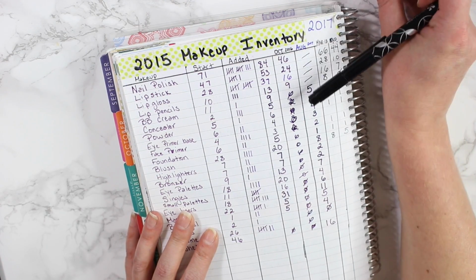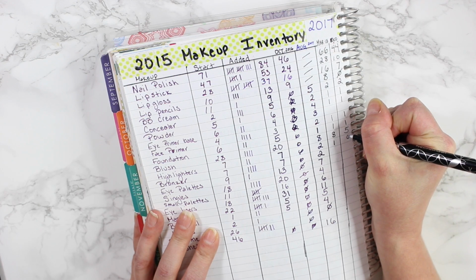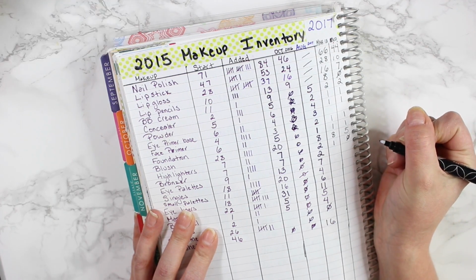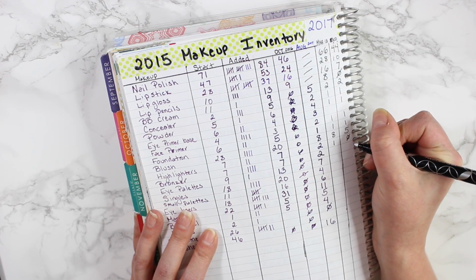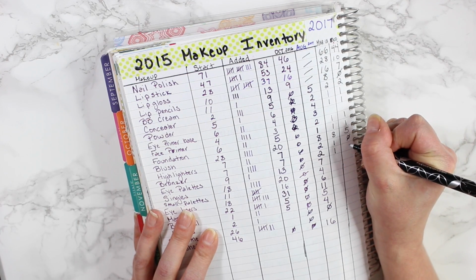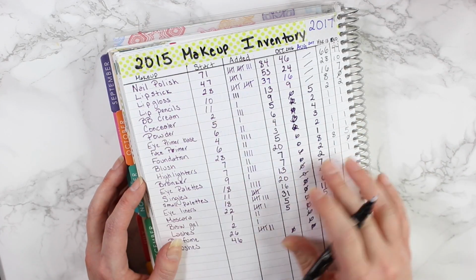Then we started out with 1 highlighter, and I ended up decluttering it, so I have 0. I'm not going to count the ones that are in the eyeshadow palette, so I'm actually going to be counting them as an eye palette instead. And then we had 1 bronzer, and then 1 bronzer to end. So that is a look at my face products.